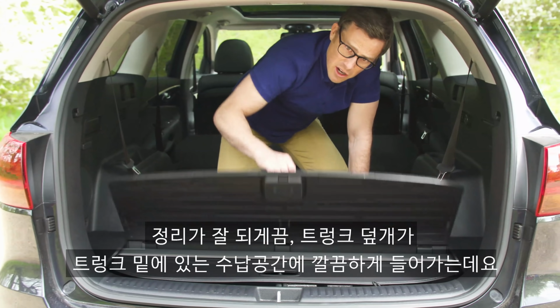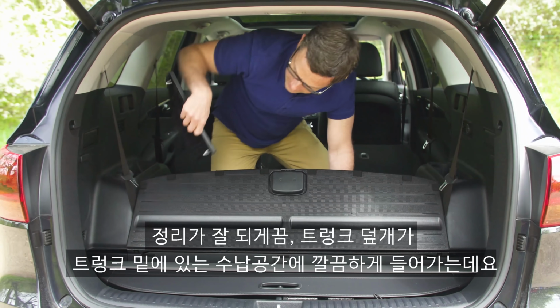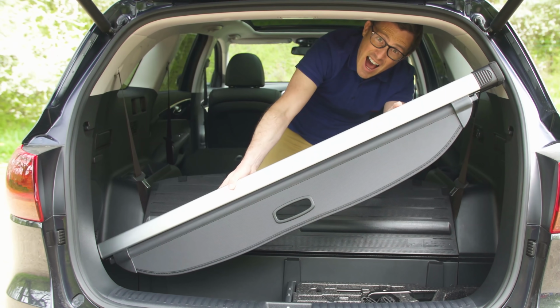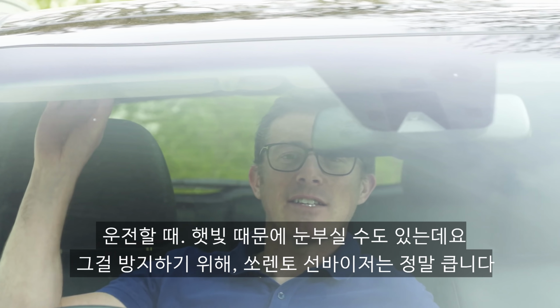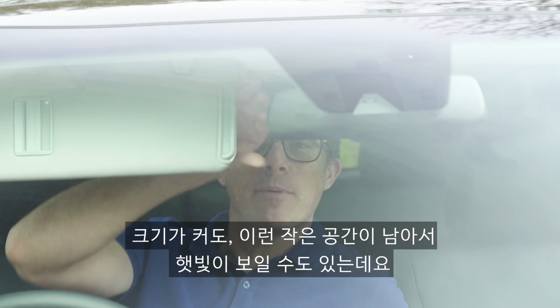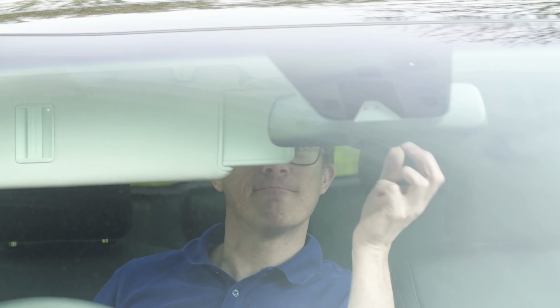To keep things nice and tidy, the car's load cover is neatly stowed away underneath the false floor. There we go. It's quite easy to get out. Look. Ta-da! To prevent you getting dazzled by the sun, the visors are really big, but there is this extra little gap here that might let a bit of light through, but don't worry, there's an extra visor.